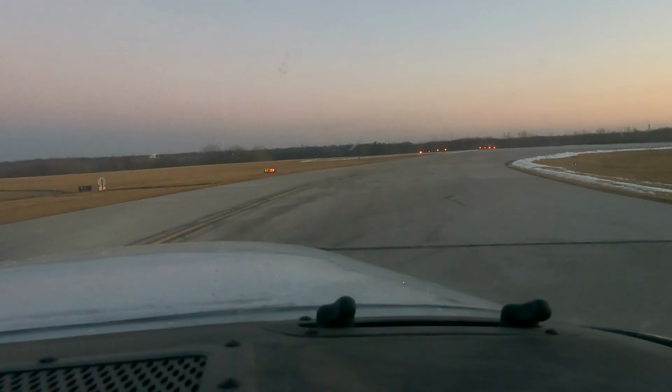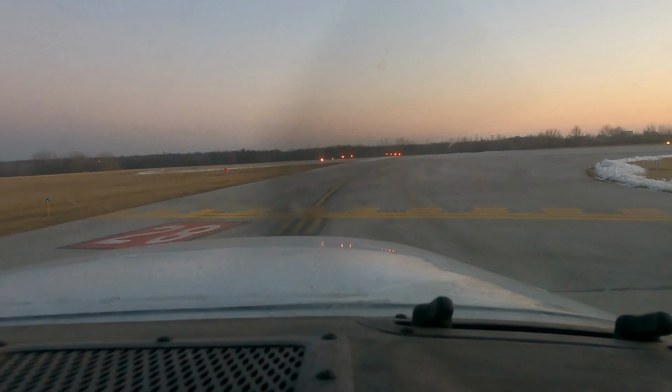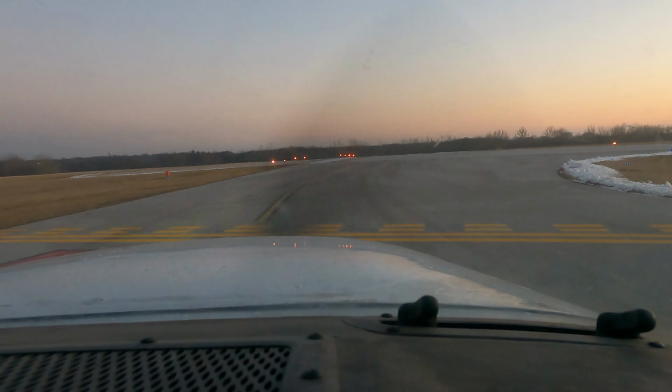I decided to get flight following for this cross-country trip, since Terre Haute is Class D and is manned 24 hours, plus I thought it'd be a good exercise on picking up flight following.